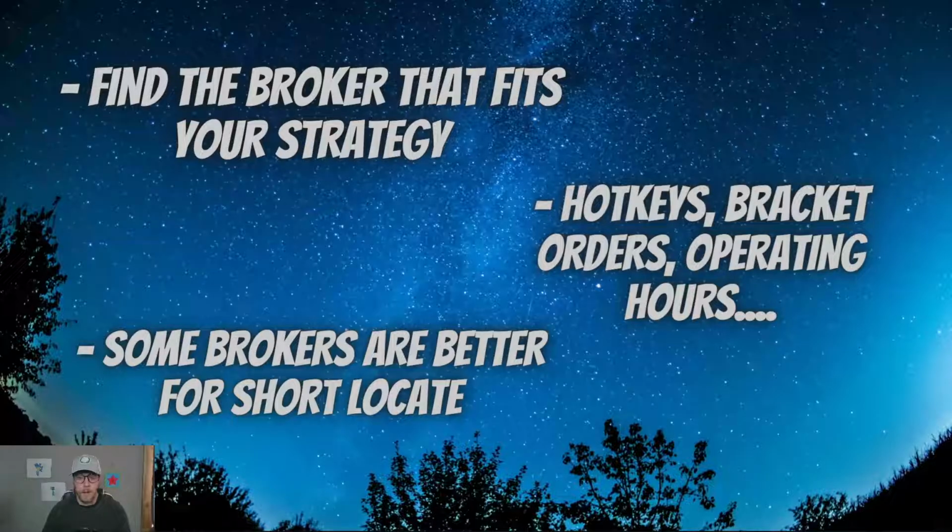So make sure you find that in the simulator, and then you can find what strategy you're going to cater to your broker. So hotkeys, bracket orders, operating hours, these are all important things to find out when choosing your broker. Operating hours is very important. If you're a trader that looks to trade in the pre-market and you sign up with a broker that only offers 9 a.m. trading, then that may be a problem for you. So make sure you look into what broker is going to benefit you as a trader.